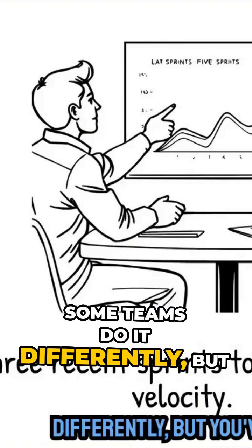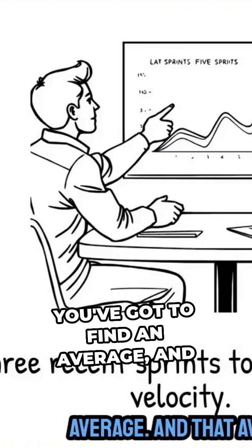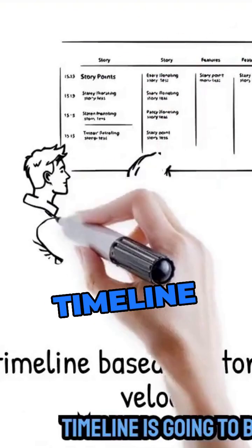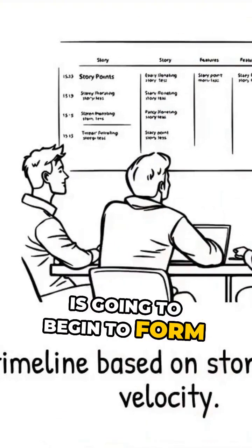Some teams do it differently, but you've got to find an average. And that average is your team's velocity, right? In this case, let's say it's 40 story points. The outcome: your timeline is going to begin to form.